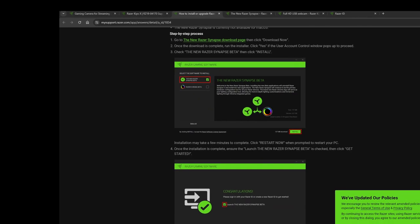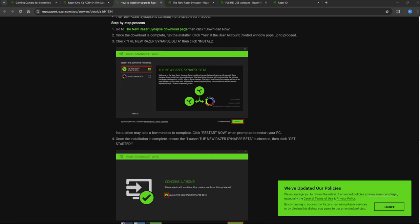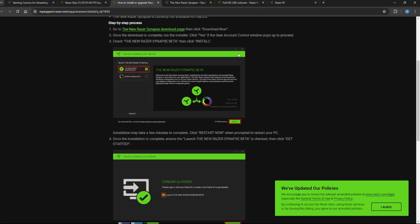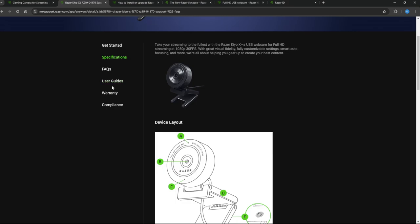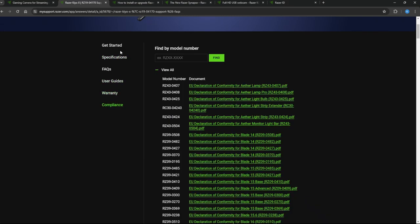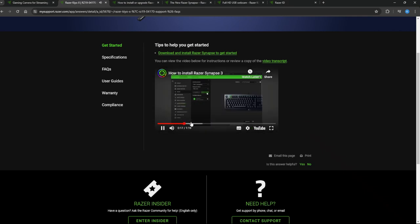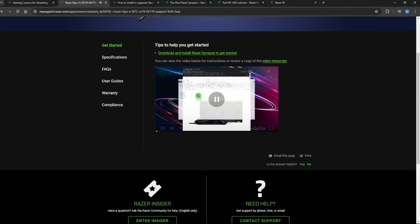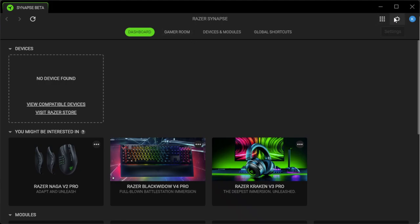Let me just put this off and open this thing. Yeah, over here, let's just study this together then, because I have no idea what to do. After learning the Synapse, what should I do? User guides. Warranty, compliance, so I guess that's. Okay, it doesn't help, bro. It doesn't help at all. Yeah. Settings, I guess.